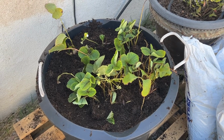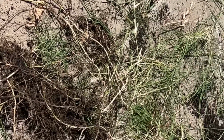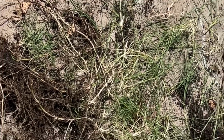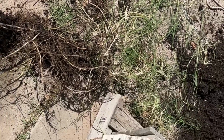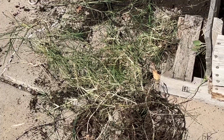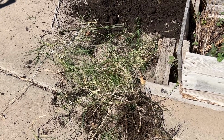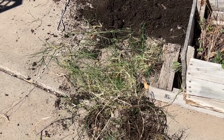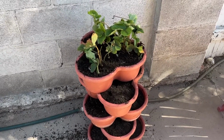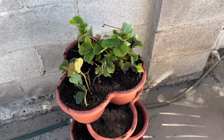Okay guys, so we got our strawberries transplanted. Wow guys, look at all the grass I pulled out of that pot. Isn't that crazy? That's what was choking my strawberries out. So every once in a while you have to transplant your plants. And I actually planted some strawberries in here too. Let's see how that works.